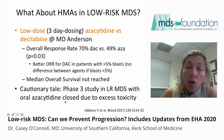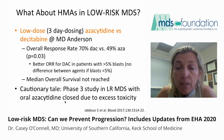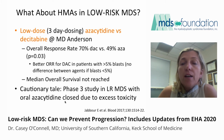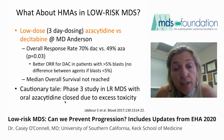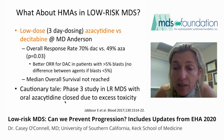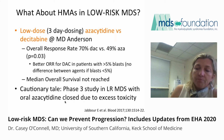I also want to point out a cautionary tale. Originally, the thought was if azacitidine works in higher risk MDS, then we should give it to lower risk MDS patients to keep them from progressing any sooner. But a large phase 3 study was conducted with azacitidine in low-risk MDS patients, compared to a placebo, and it showed there was excess toxicity in the patients who were treated with the drug. So we do want to be careful about rushing to treat patients with low-risk disease, who may live many, many years, as that initial graph showed you, with treatments that can have toxicity.